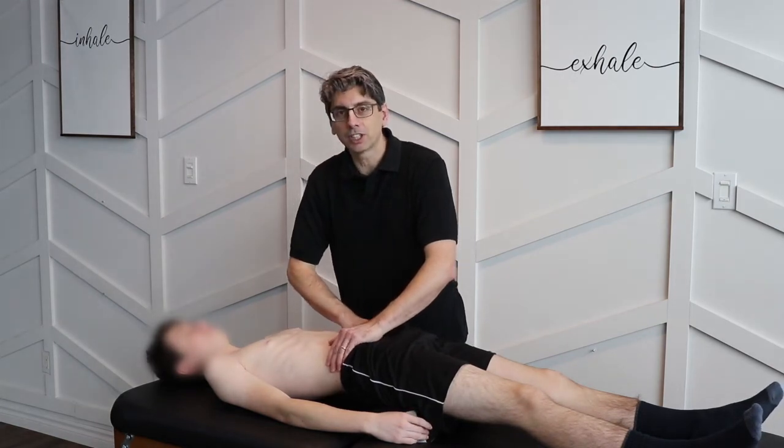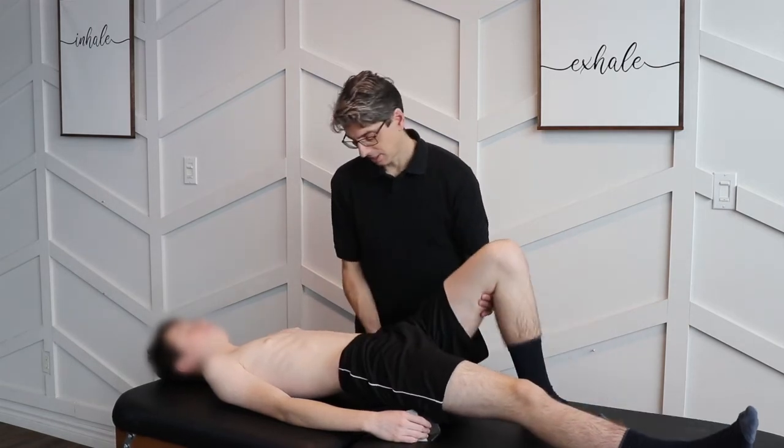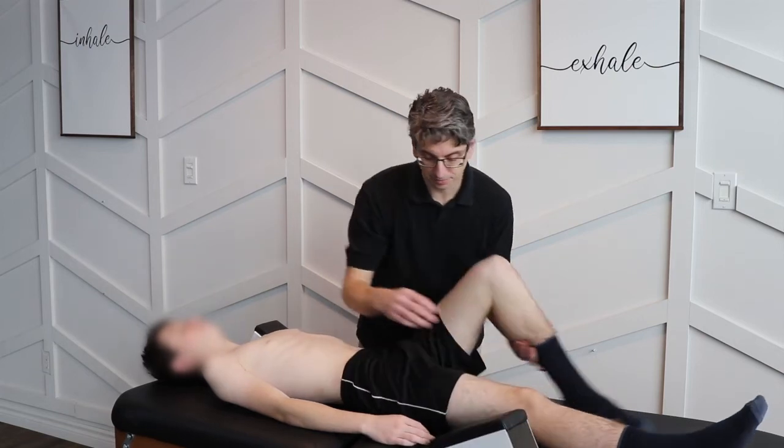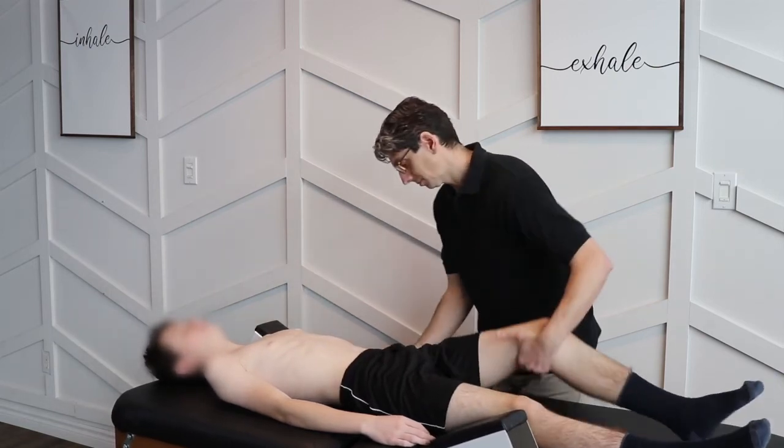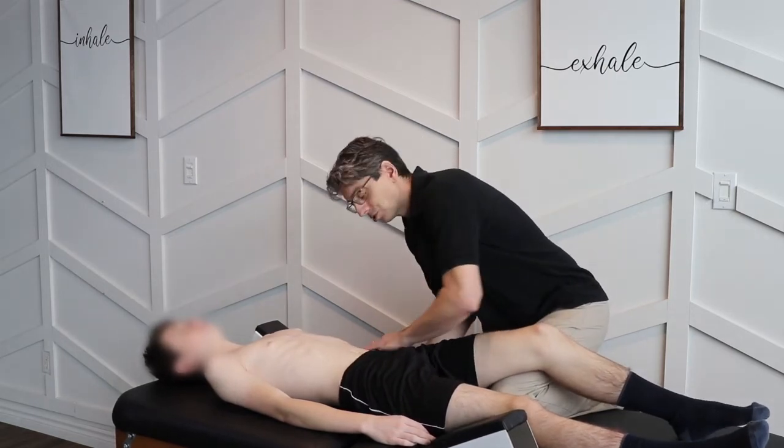And easing the pressure gently at the end, and afterwards I would take the wedges out and reassess to make sure the pelvis is moving correctly, and rotation is restored.